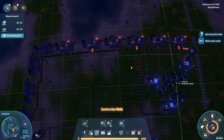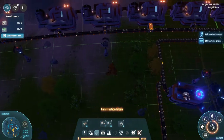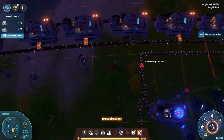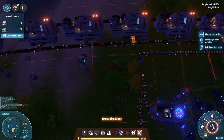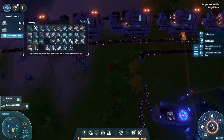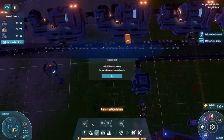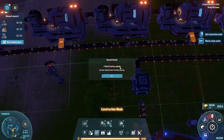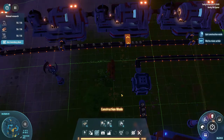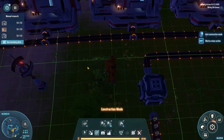Okay. I don't think this is enough coal. But we are. Let's split here. And stick in. Alright. Plus one lines, inventory capacity. Nice! So, nice. I like that. And we're researching the next thing.